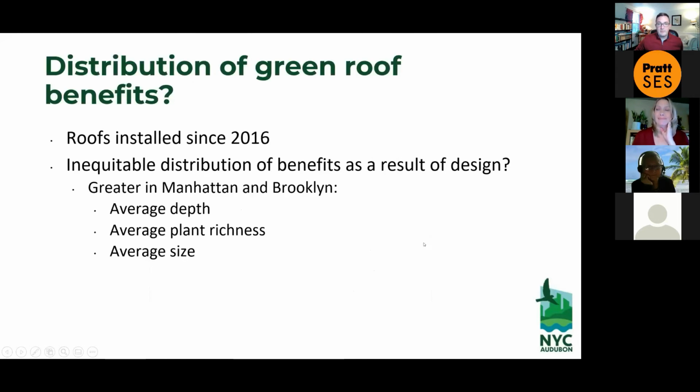Now, this also is resulting in a possible unequal distribution of benefits. We've been tracking green roofs installed since 2016 through a survey and examining them. Preliminary data indicate that in Manhattan and certain areas of Brooklyn, they have a greater depth, a greater plant richness, and a greater average size than the rest of the city. Those benefits I talked about are all related to depth, plant richness, and size, and we're seeing that these benefits are only really being conferred in certain neighborhoods that have access to these green roofs.